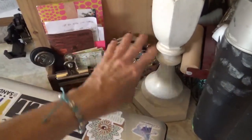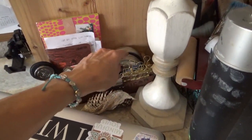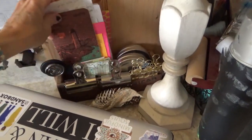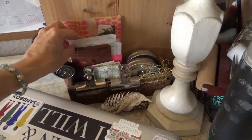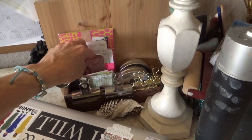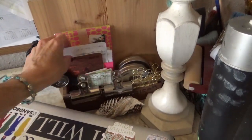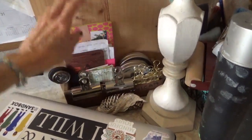Let's see. Just some little tools. I have some paper clips and thumbtacks and things like that there. These I've got that I'm collecting song lyrics and quotes because I love to use song lyrics in my journal pages. So it's just where I keep a note of all of those.